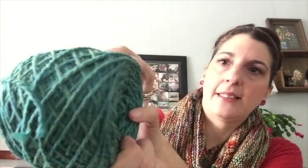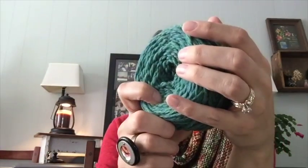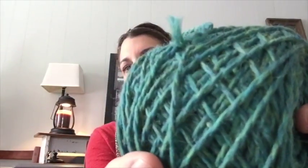I'm using this beautiful Cascade Eco wool in the Lake Chelan, I have no idea how to pronounce it, heather. It's a teal blue, but it has some bits of yellow in it. It's more of a teal green, I guess, with bits of yellow in it. You can kind of see the yellow.